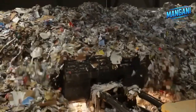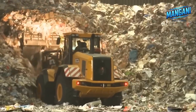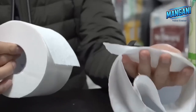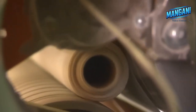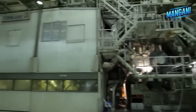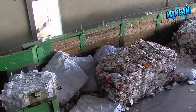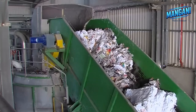To reduce tree cutting, the industry heavily relies on recycling other types of paper. However, transforming rough, used paper into soft, white, absorbent toilet paper is a complex process developed over the last 150 years. At this impressive paper factory, high-quality toilet paper is produced using an innovative recycling process that gives discarded paper a new purpose.